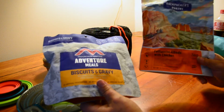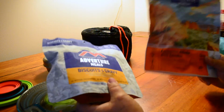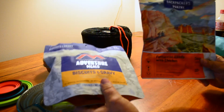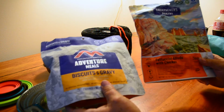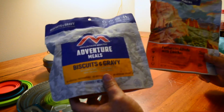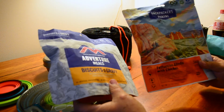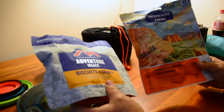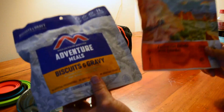And again, I highly recommend either or, and there's tons of options. I also recommend just going online and ordering it because they just have a better selection. But if you're looking for a good selection, then REI has always been the go-to choice for me when I kind of need to stock up for a trip. Right, so these are the two things that I eat with.